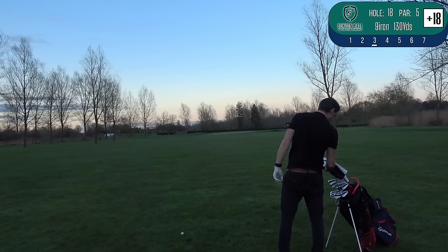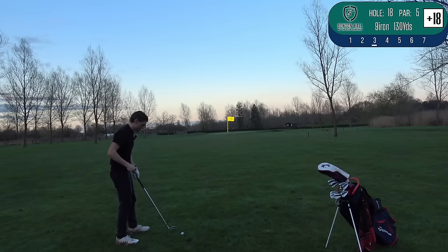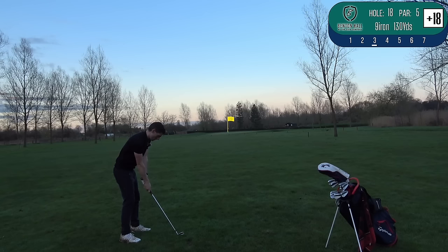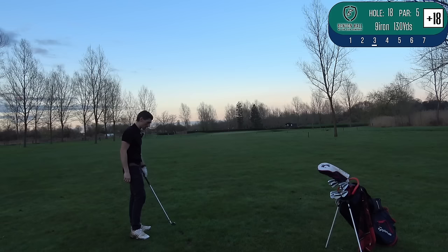Right, 130, 9 iron all day long. Come on, straight at it. Let's go. Straight at it. Slightly left of it, but straight. Oh, that looks pin high. I think it's just off the edge of the green. Great strike. Come on, come on. I am there. Pin high.